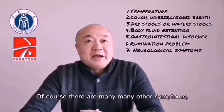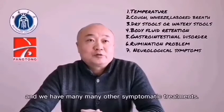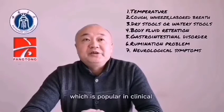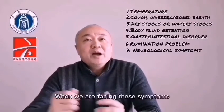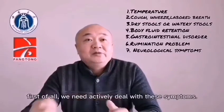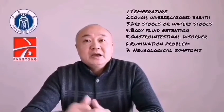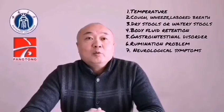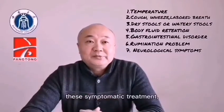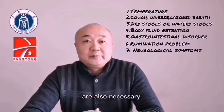Of course, there are many other symptoms, and many other symptomatic treatments. I only summarize about 7 points which are common in the clinic. When we are facing these symptoms while we don't know the reason, first of all, we need to actively deal with these symptoms. Even if we know the disease, even if we are 100% certain what specific disease the animal is suffering from, this symptomatic treatment, this adjustment therapy, is also necessary.